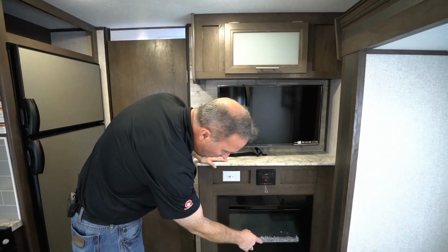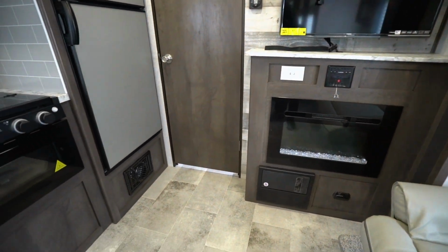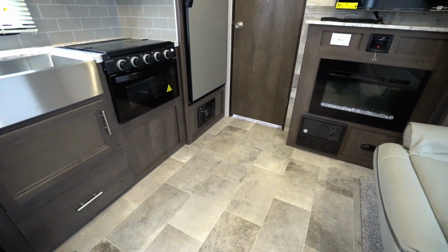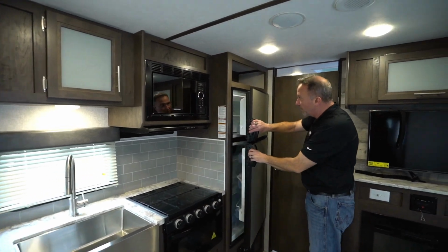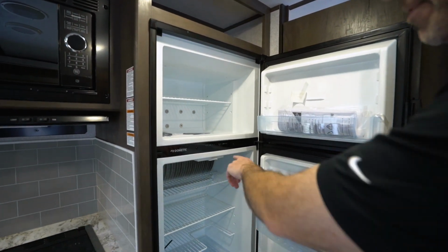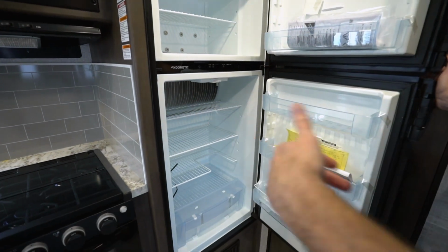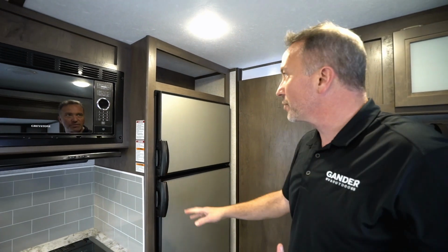Got your LP and CO detector right next to your circuit breaker. Residential style slip resistant flooring, giving it a beautiful residential feel. 6 cubic foot fridge and freezer combo over here. This does run on both gas and electric, and it has the automatic switch in it as well. Good little spot right there for all those essentials when traveling.